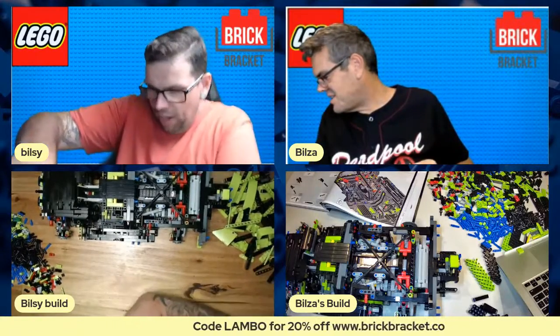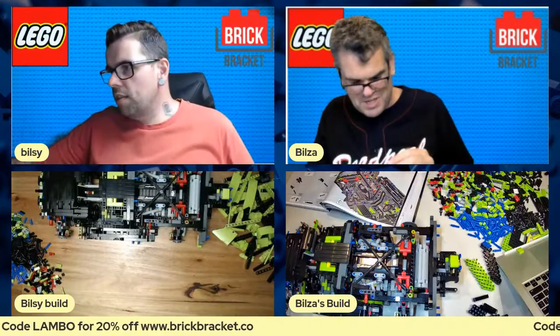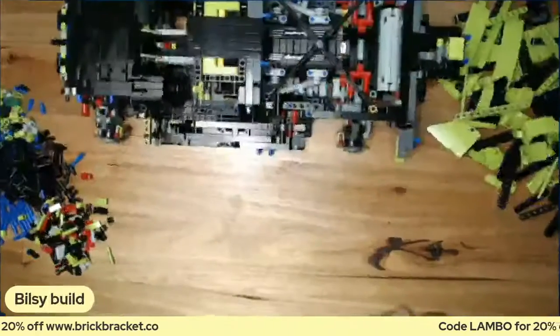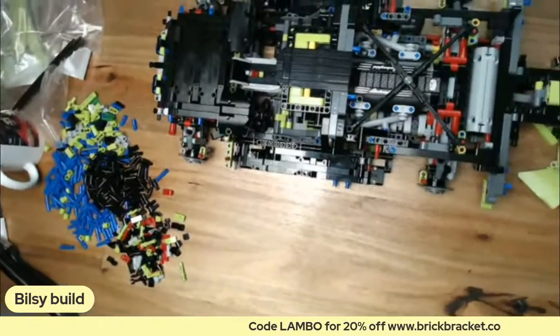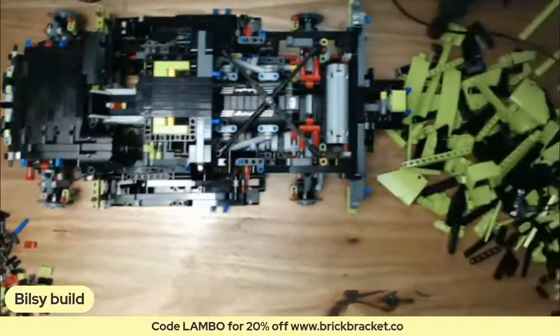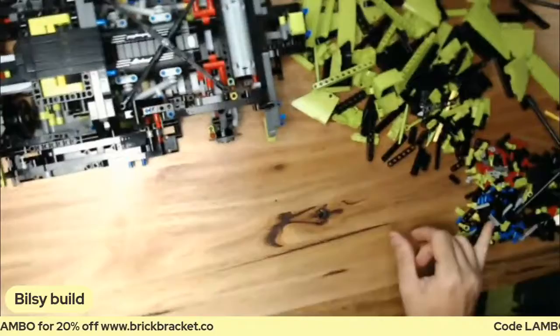But, man, you're right. I need to see if I can move this camera to show you guys the amounts, like actually how much stuff is here. So obviously there's the whole bunch of pins and that. Then you got all the colored parts and more pins and more brackets.